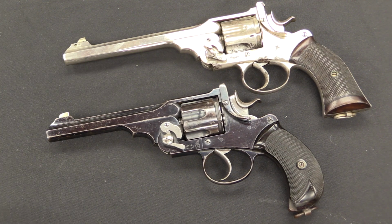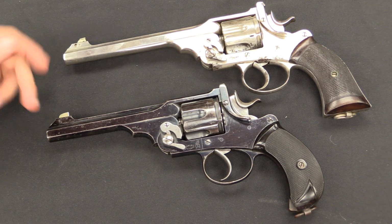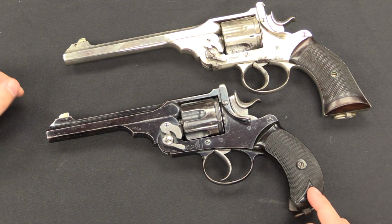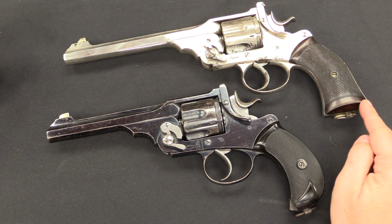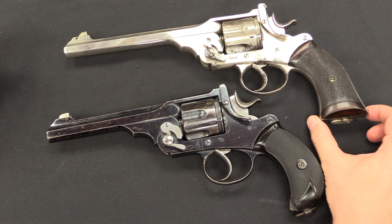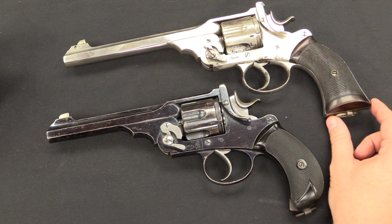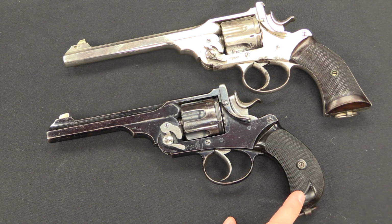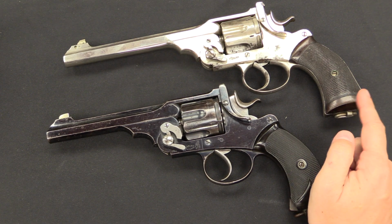What they did on the target model were a couple of things. The barrel was generally longer, 7.5 inches instead of 6. The grip was changed, and this is actually very similar to the change in the grip that Colt made for its Bisley model revolvers. They created a new offering which had a flared base grip so that the gun wouldn't roll in your hand. Your grip wouldn't change as you fired the gun. And what that meant is a more consistent grip, which meant potentially better accuracy. So this is better for getting the gun recocked and quickly firing a second shot. This is better for having the gun not move and allow you more consistency and more precision.